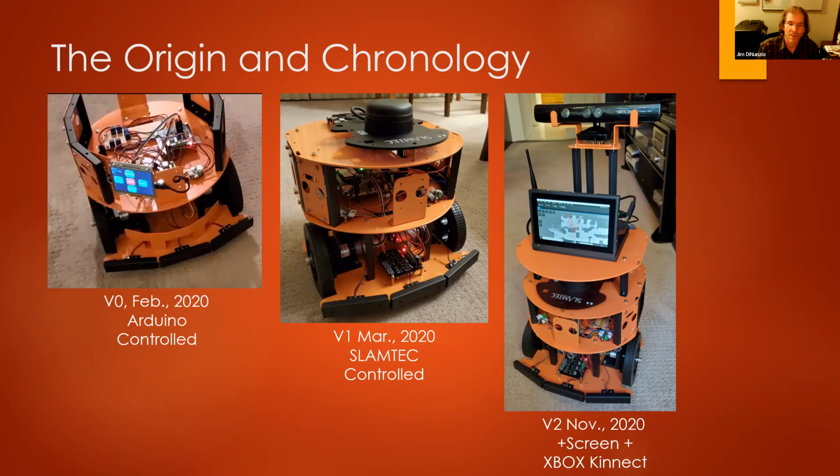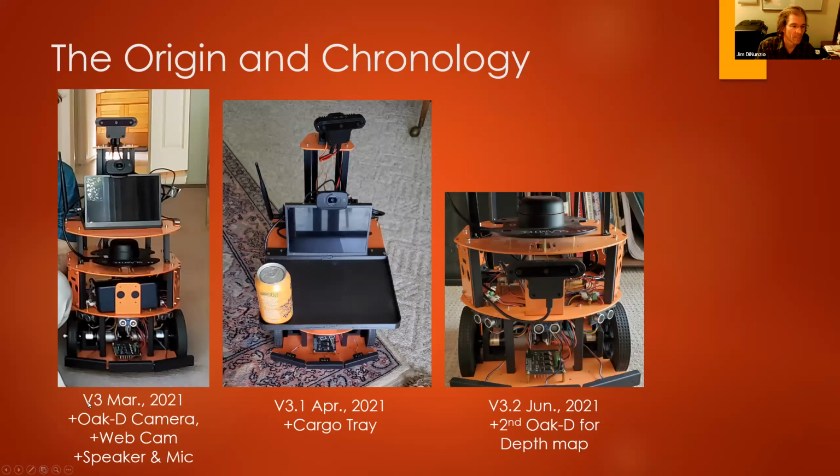The namesake of this lecture was the origin and chronology. So here's what it was, the beginning in February 2020. It was just an Arduino controlled motor and wheels. Then I was working fast at that point. March of 2020, it's now SlamKit controlled, so the base system. By November, I called it V2, and it had a screen and the Xbox Kinect going for it. V3 was March of 2021, with the OPD camera replacing the Xbox Kinect, a webcam for the TPU, and a speaker and microphone built into this thing here.